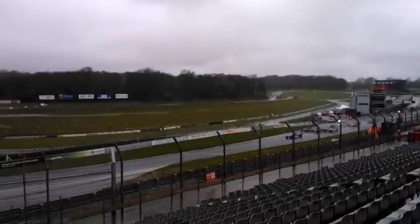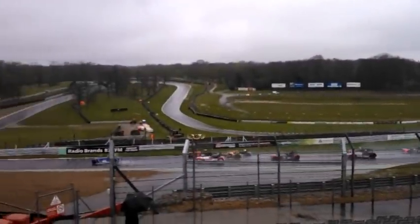And it's a good start there from Lee Bankhurst from the outside of the front row. Poor start from Pullman, Richard Jenkins. Mike Coomer here makes his way up alongside as they head down to Paddock Hill Bend for the first time, and Lee McNamara coming around the outside there, three wide for second position as they head into Paddock.